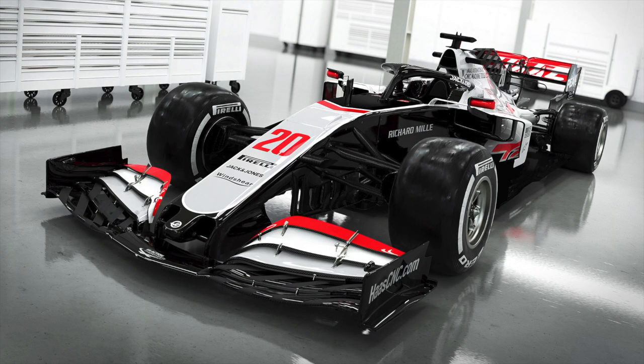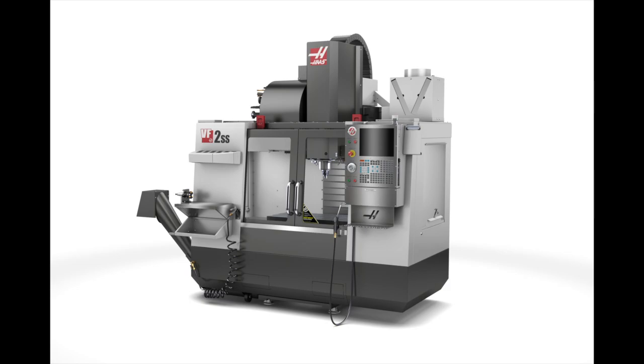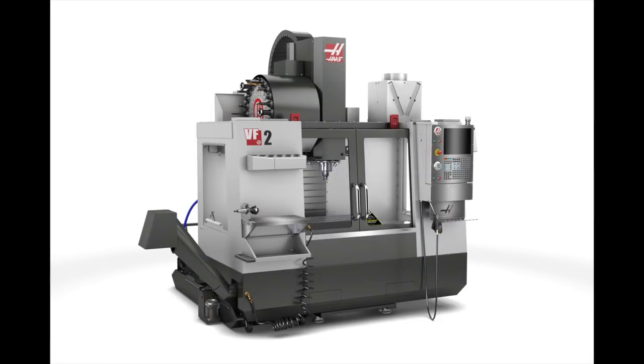Pulling the undercut of the season, Haas revealed their colors a full 13 days before they said they would. I mean, it looks great. I like the white and the red and how they just work so much better than last year's car. Haas's 2020 Challenger gets a 6 out of 10.